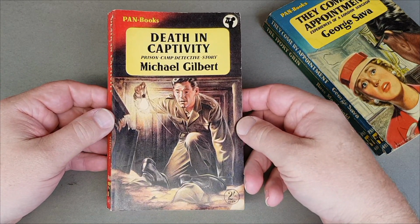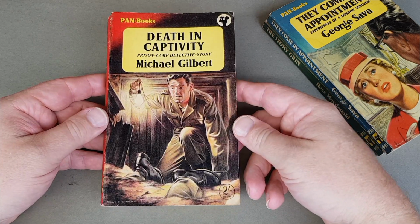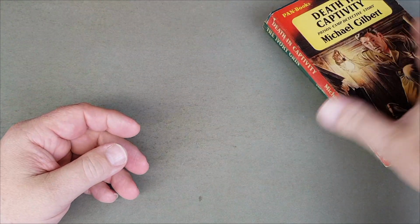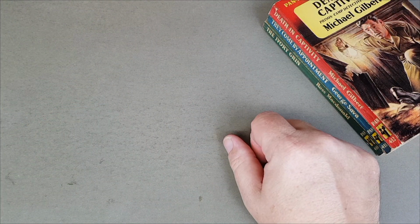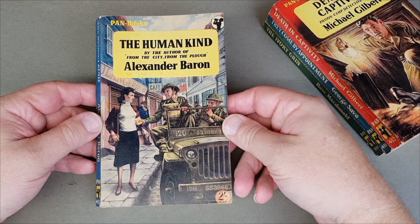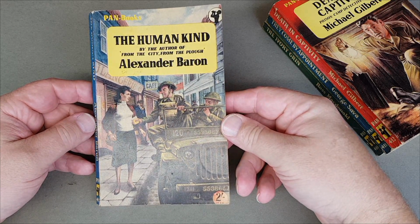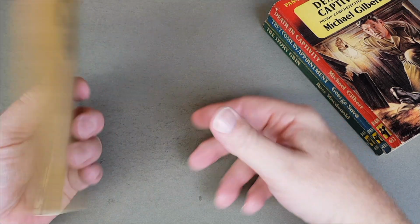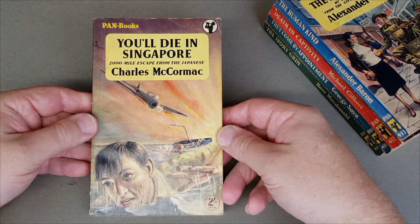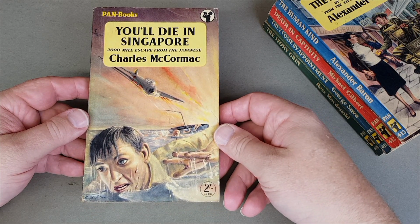Death in Captivity, Michael Gilbert, 412. A prison camp detective story. How cool is that? Very, very good indeed. Captures two of my pet subjects. 413, The Humankind, Alexander Barron. Another really, really nice detailed jacket on that one. You'll Die in Singapore. Well, I hope not. 2,000 Mile Escape from the Japanese.